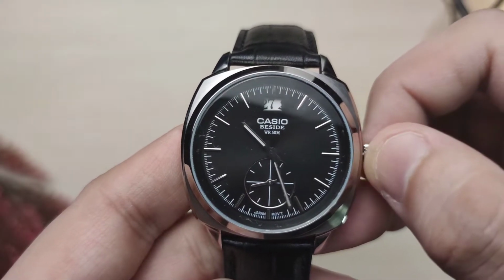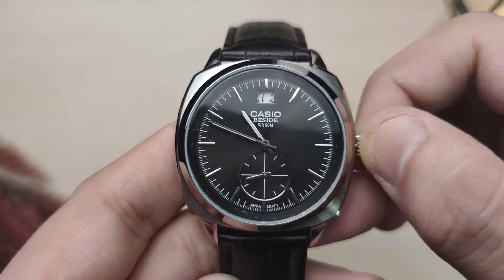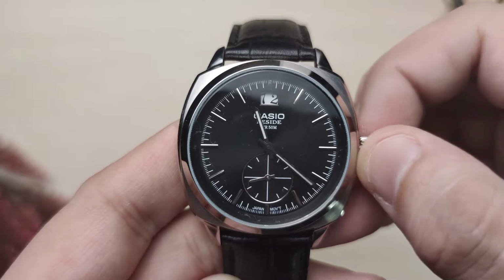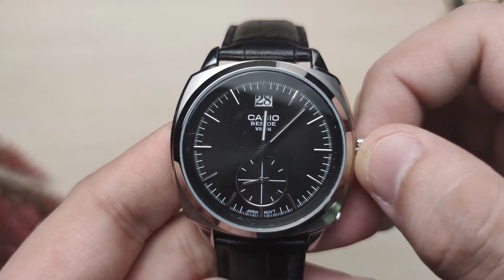Another annoying thing, especially for those that suffer from OCD, is that the watch doesn't have an instant date change function, which means that you will have instances where the date will not be in the center and you will be left with an empty white space on either side of the date text.